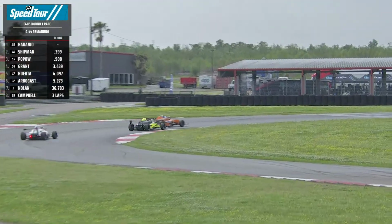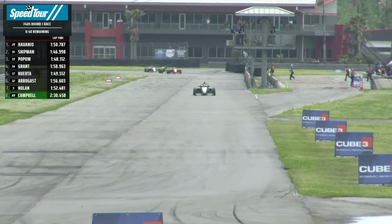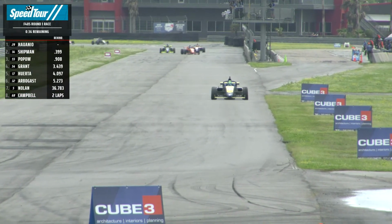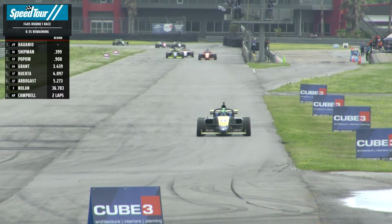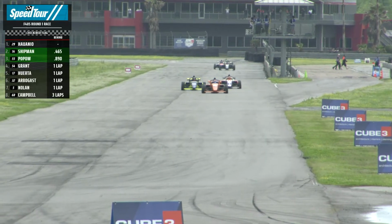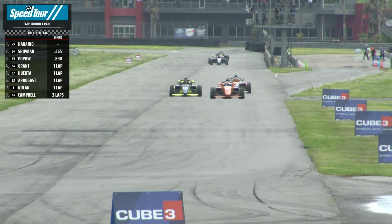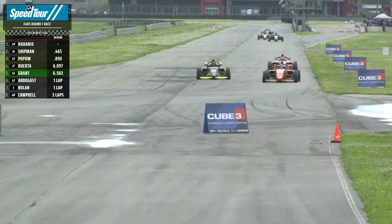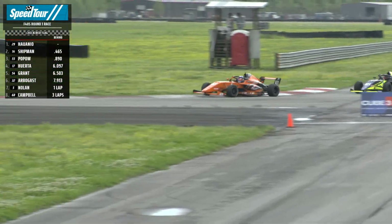Final two corners. Oh, Shipman looking inside. Howineo with the drive, though. That's going to be the difference maker as they come back onto the front straightaway. Howineo trying to break the draft. And Keiki Howineo is going to take the win. Cooper Shipman, who started on pole, is going to end up finishing second. And Alex Popoff will come home in third as we close out the opening round of the F4 U.S. Championship here at NOLA.